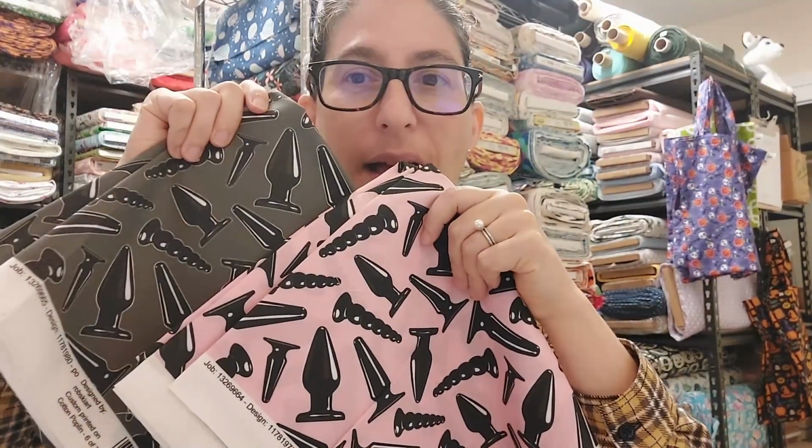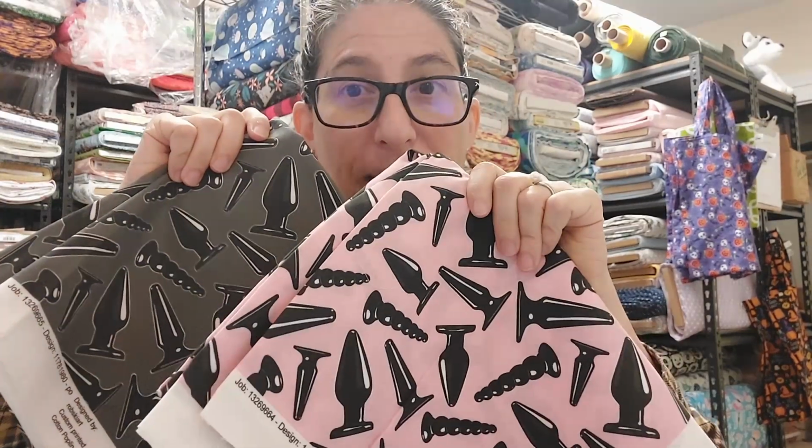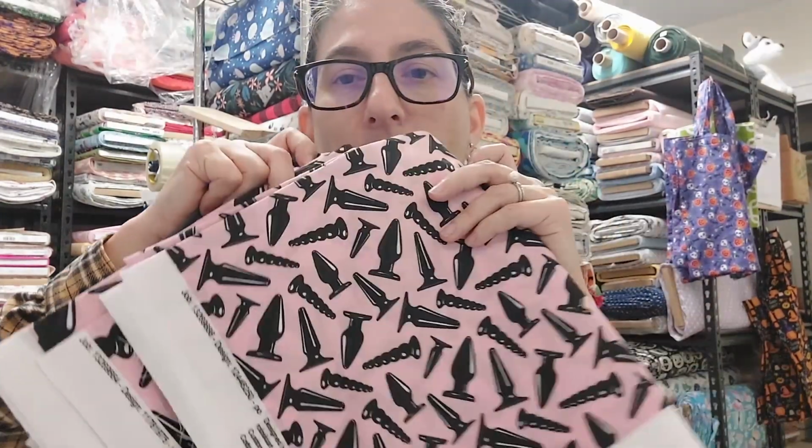But in any case, oh yeah, I got this in pink as well. So I have a gray colorway and a pink colorway of these toys. And I also got a smaller scale in this one so that I can do scrunchies out of this one, and then I can do either sex toy packs or pouches or just little makeup pouches or things like that. I don't know about heat packs. I think pouches would probably be more apt.